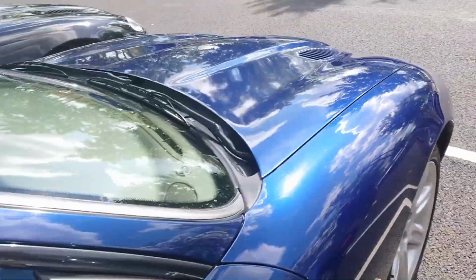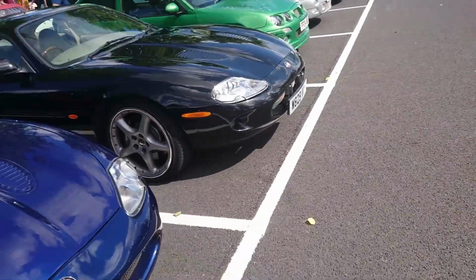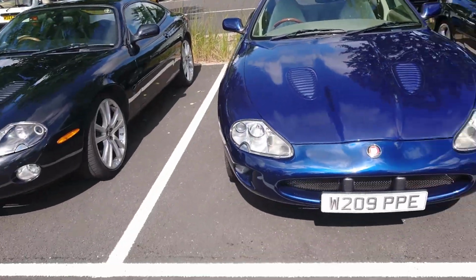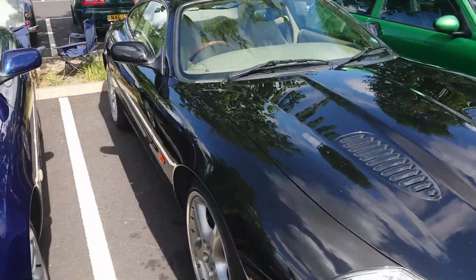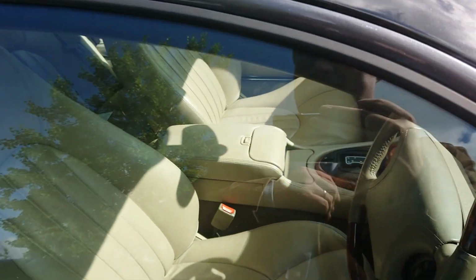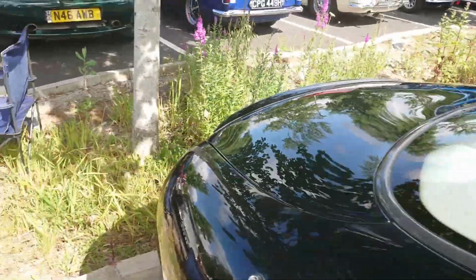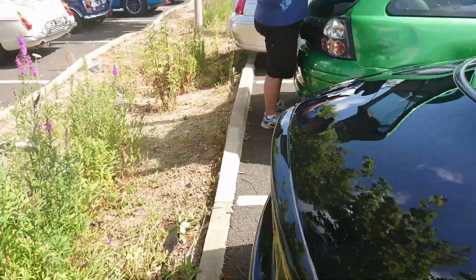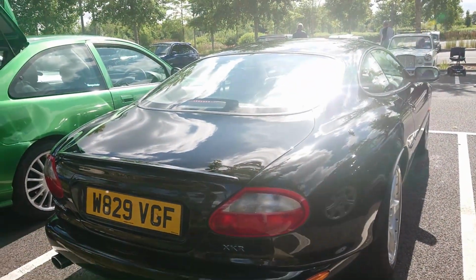Not quite a beige one, but I think the one next to it might have a beige leather interior. Yes, we've got a whole row of XKRs, and this one does have a beige leather interior, with plenty of wood. You could get the classic interior, which is this one, or the sport interior, but the classic interiors tend to be more common, and they're the ones which we like to see.